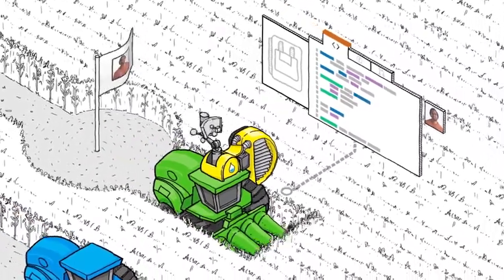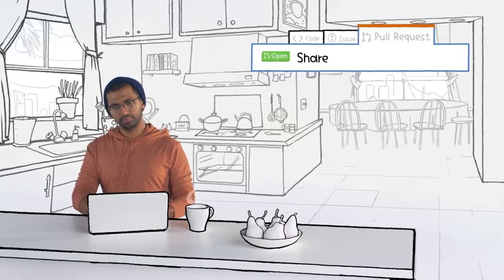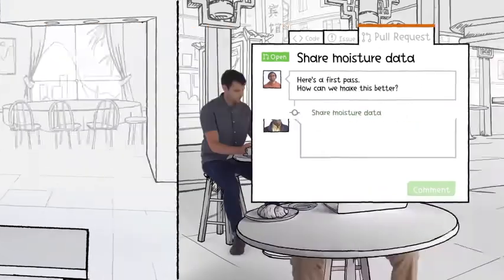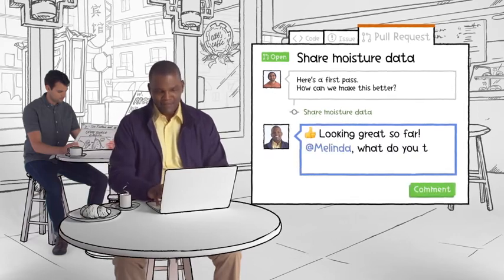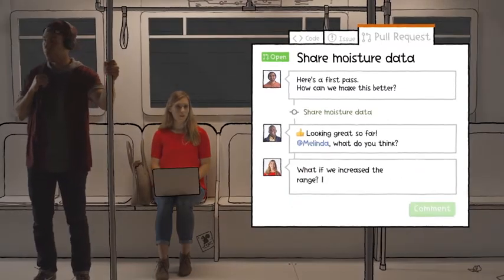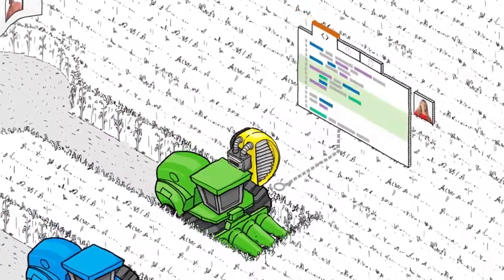When he's ready to collaborate on the changes with his team, he opens a pull request on GitHub. Pull requests let you show others the changes you're proposing so they can review and discuss them. This means VJ's teammates can help with roadblocks and even make improvements. On GitHub, everyone has a copy of the project. So if Melinda has an idea for something that will help make VJ's work even better, she can add it to the branch herself.